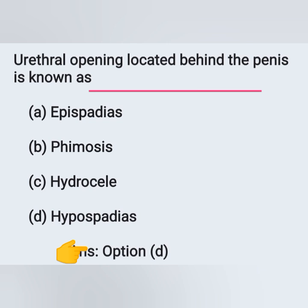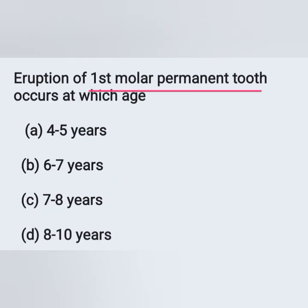And the second option, phimosis, that is also an important question. Inability to retract the foreskin of the penis is known as phimosis. And the treatment for phimosis is circumcision, that is also an important question. Move on to the next question.